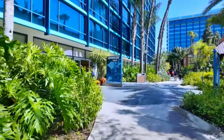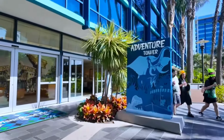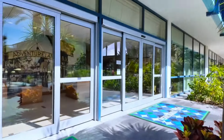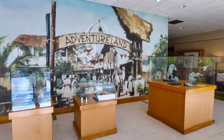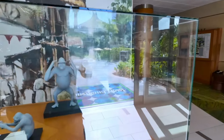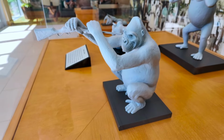So continuing on our journey to the next tower, which if you haven't guessed, is the Adventure Tower. Now the Adventure Tower, I'd say out of all the towers, probably has to be my favorite. I think it's some of the best themed. Come right inside, and you immediately start seeing some of the clay work from the Jungle Book. That very unsafe weapon handling by this monkey.